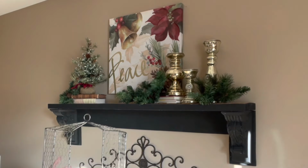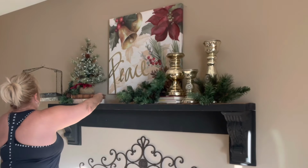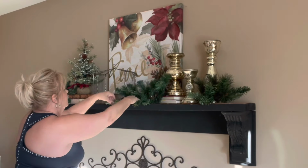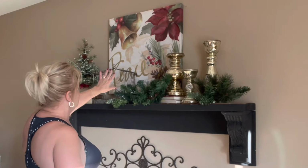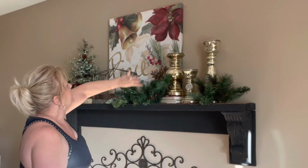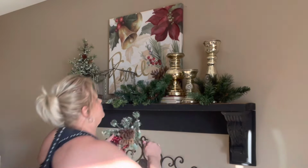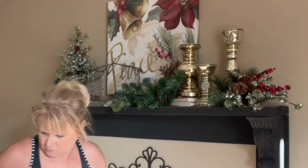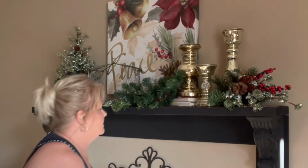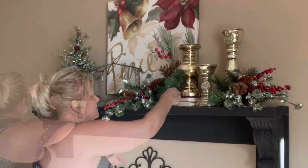So what I think I'm gonna do is use my little open terrarium here. It just looks really super cute. Little candles, something like that. So I think we're gonna do that. It looks like I'm gonna be covering up the word peace up here, but I like all the other, the bell and the poinsettia and everything else in here. So I think that's fine. These as well are all from Hobby Lobby. I love these because they can give such beautiful interest to what's going on. See, I'm just kind of layering things.